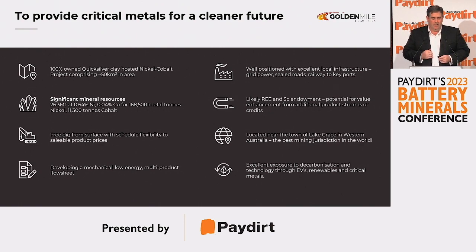The project's located near Lake Grace, and I think we should all be aware that WA is one of the single best mining jurisdictions globally. And we are positioned with excellent infrastructure, including grid power, sealed network road system, and rail to key ports. The deposit is leveraged to low capex and opex, and due to it being free dig, has great schedule flexibility with an upside to value engineering.